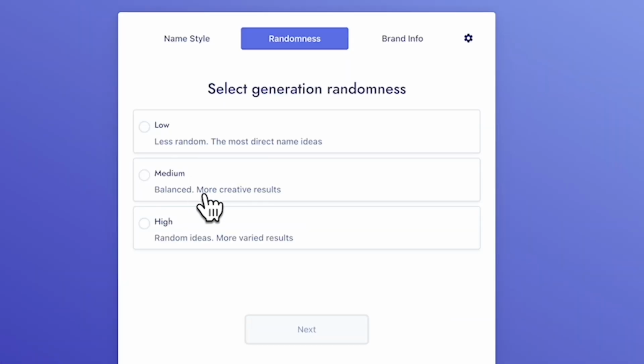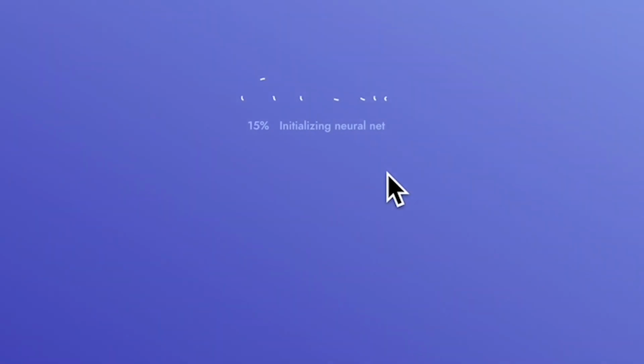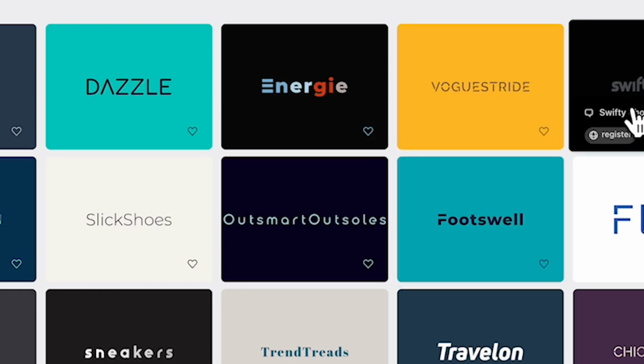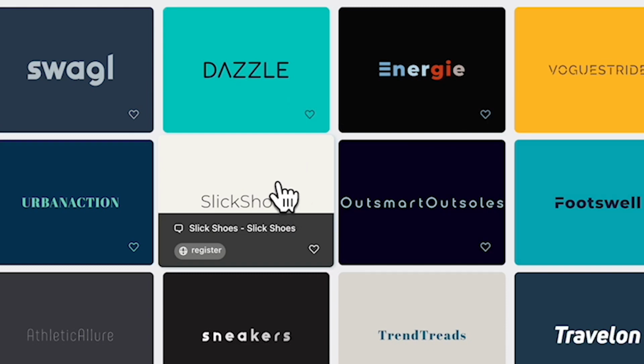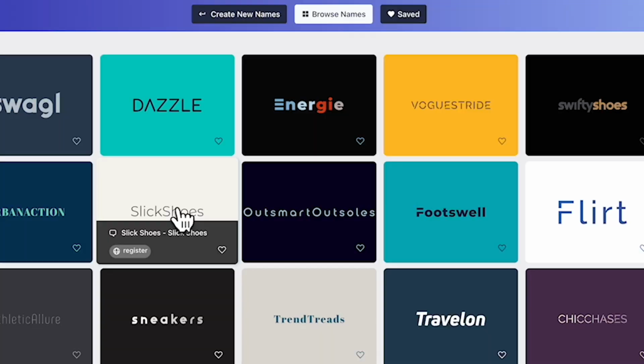I would prefer to use something more creative, so I click medium, key in my description of my business: a one-stop store selling fashionable sneakers for the young and trendy. Okay, so we'll wait till it generates a selection of different brand names for our sneakers. As you can see, we have examples like Swaggle, Dazzle, Slick Shoes, and different sets of logo designs that you can choose from. So I'm gonna choose Slick Shoes.